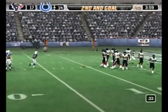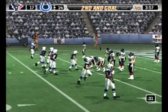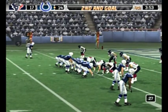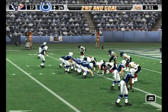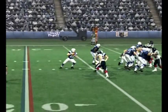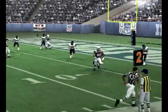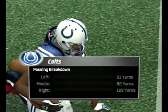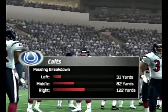It's second and goal at the 11. Harrison is lined up on the right. Pressure, throwing, and the catch is made. Manning completes the pass for a 5-yard gain on second down.